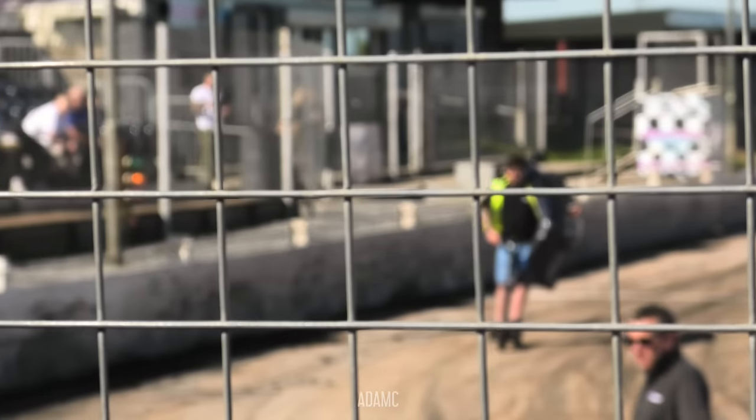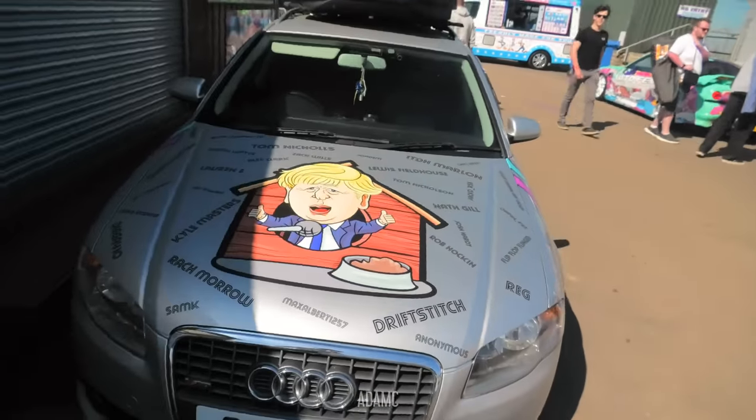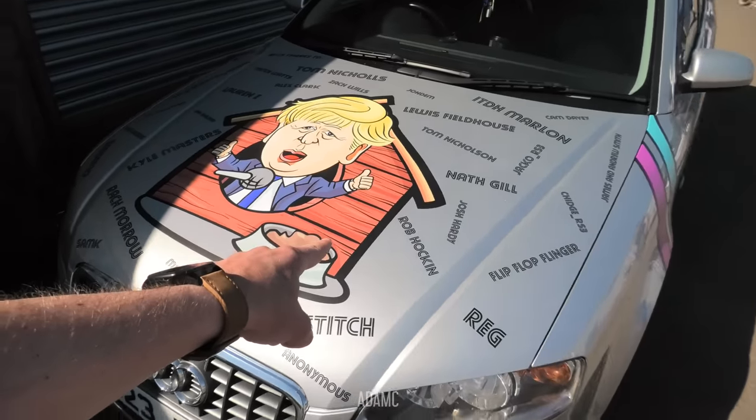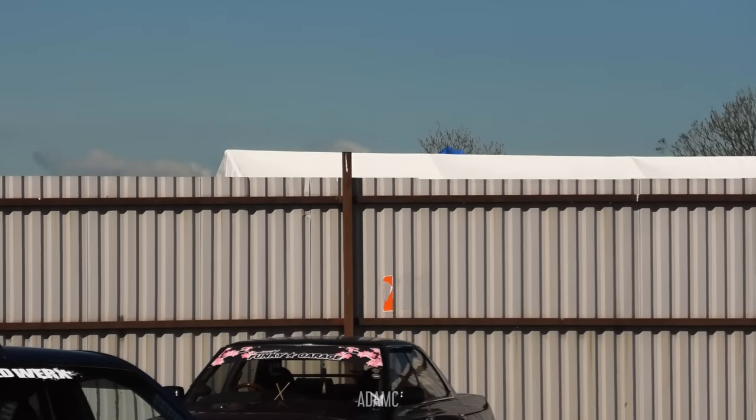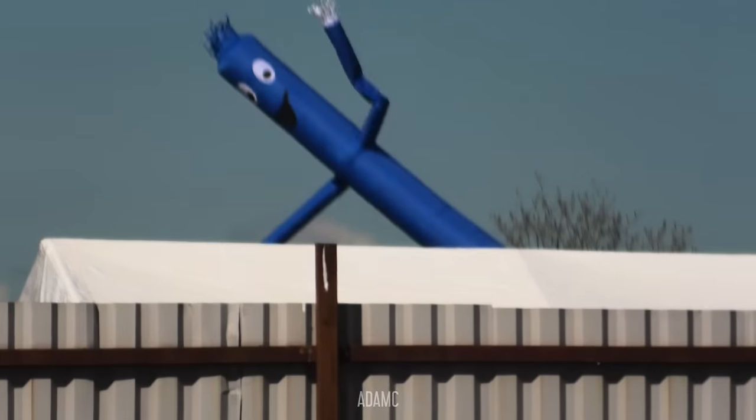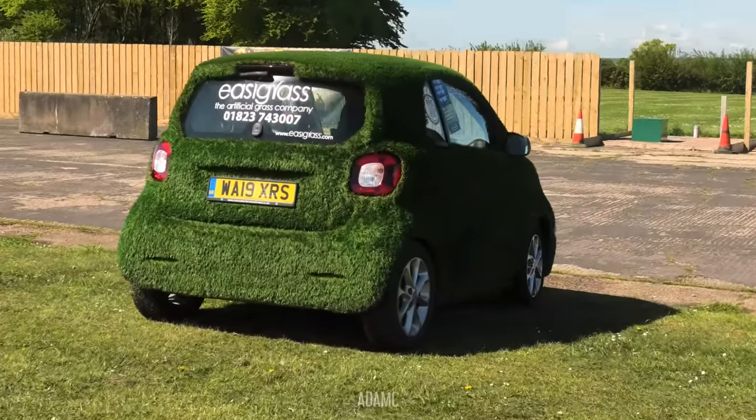Look at this legend. He's nabbed himself a bumper. I see him rolling. But we'll leave the drifting for now and have a look at some of the other cars on display, such as this one with Boris on the bonnet. I thought that was a plunger on his nipple, but no, it's a microphone. Wait for it. Hello! He's not parked on the field, he is the field.